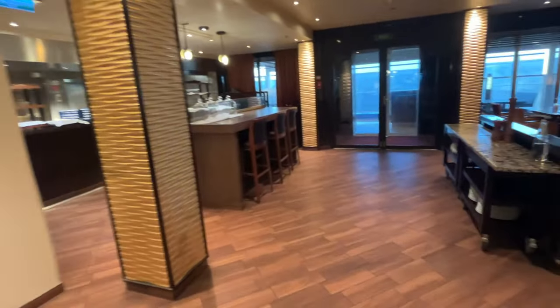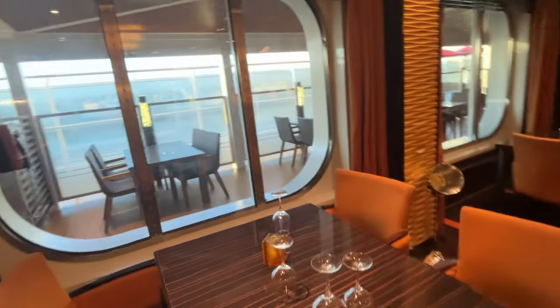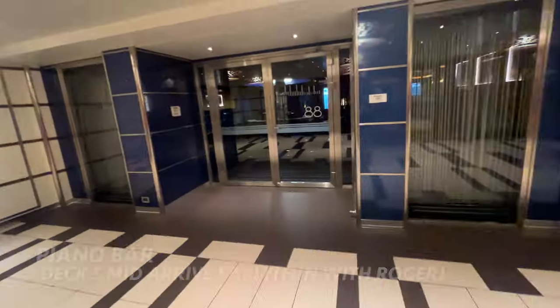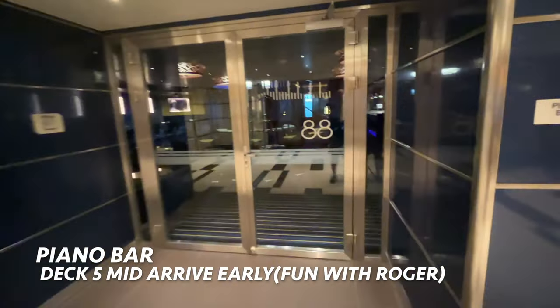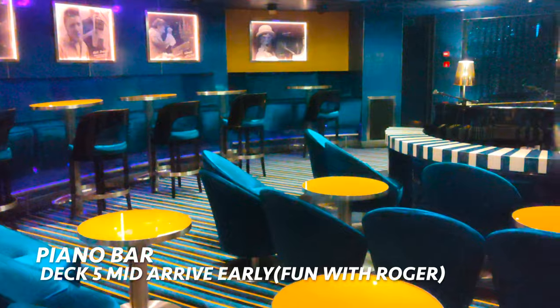My understanding, they got a great bar here. You can eat outside. How do you like that? Well, we're here in Nassau today. All right, this is gonna be hard to see right here, but this is the piano bar.